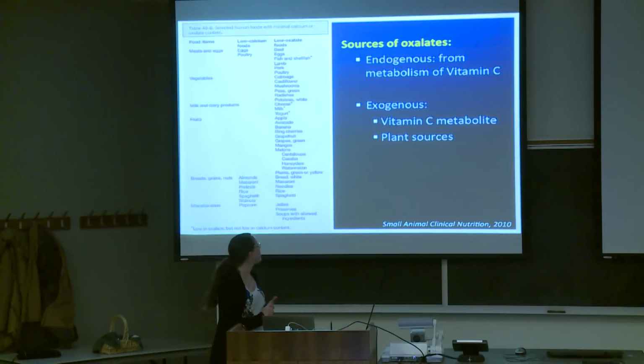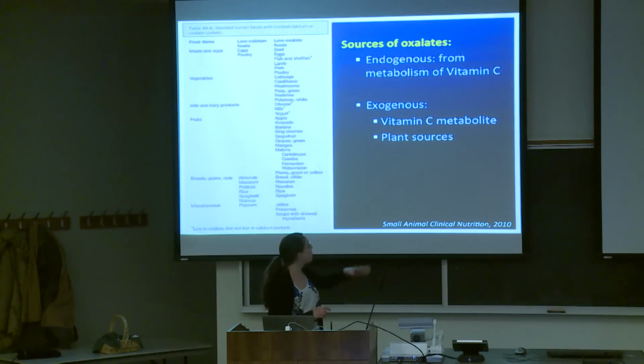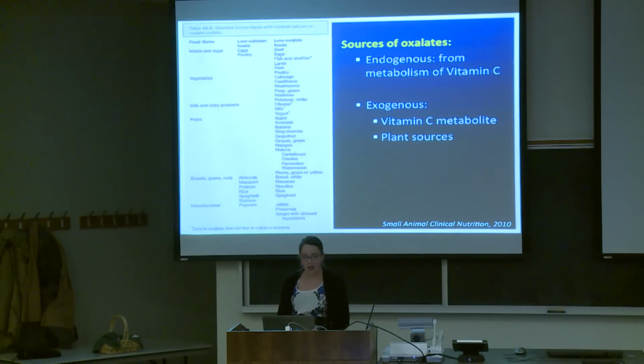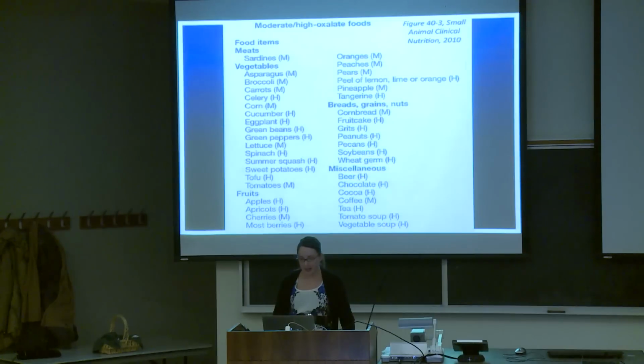I am just going to focus on a couple of the different sources of oxalates. So definitely we want to avoid extra vitamin C because it can be a metabolite, and we also want to avoid plant sources. So a lot of things that tend to have oxalates in them would be different types of whole grains, different vegetables. With meats, there aren't a whole lot of meats. Sardines are up there, but you'll see that lots of these different vegetables are listed as potential concerns.